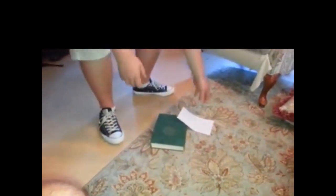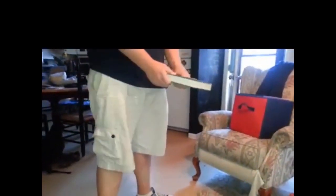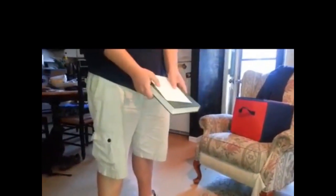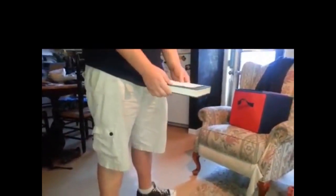Right, okay. So now we're going to pick it up and we're going to change. This is what you have. You got the book and then you got the paper. So we're going to put the paper on the book. And then we're just going to drop the book and let's watch what happens.